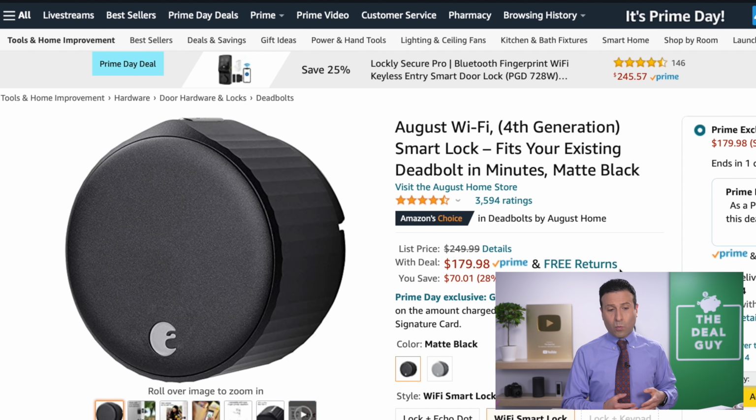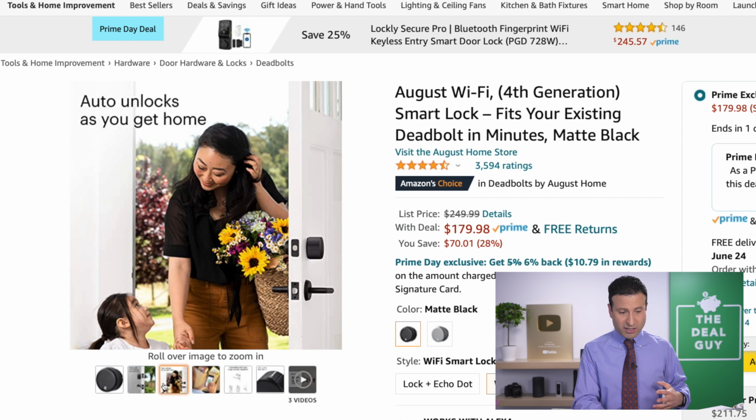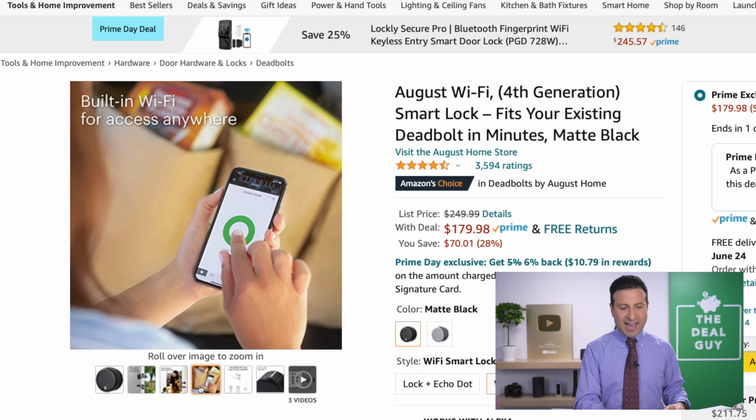The August door lock, $179 down from $250. If you're looking for a smart Wi-Fi door lock, this works with most existing locks and keys, has built-in Wi-Fi access, a beautiful design, and a great price, $70 off.